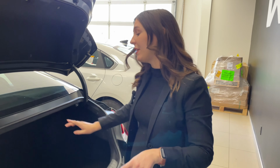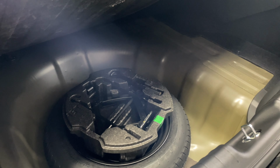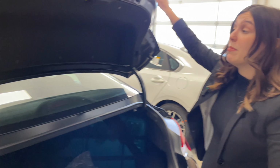But we can also show one of the key differences between the Elantra and the Forte. And that's going to be what we have underneath, is you actually do have a real spare tire. So that's something that's nice to have. The Forte does just have a mobility kit.